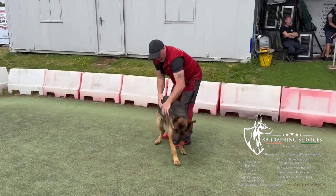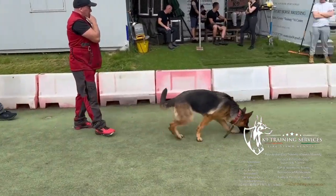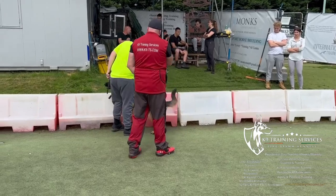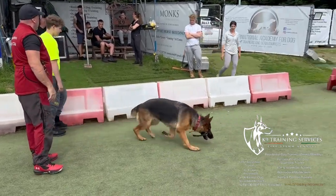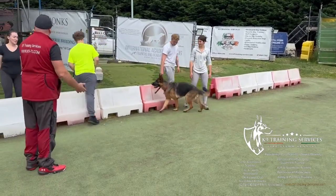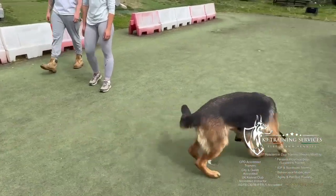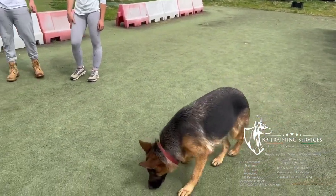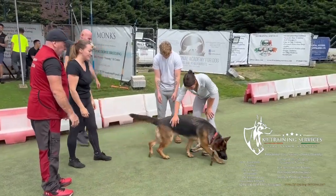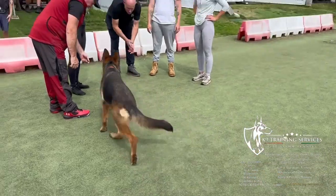She's already bonded to me loads already. Good. So she's 17 months old. She's only a puppy, very, very young. Come into her. Kaylee, come here. Here, Trudy. Come, Trudy.